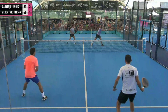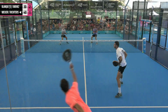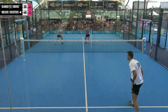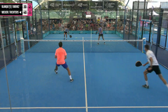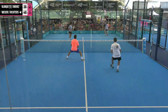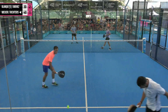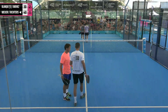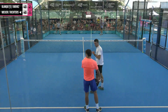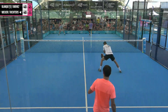What a lob. Wow, fantastic. The accuracy of these lobs, I mean, they're bouncing a few inches from that back glass, even from some really, really difficult volleys. And great change of speed there from Blanque to win that point.